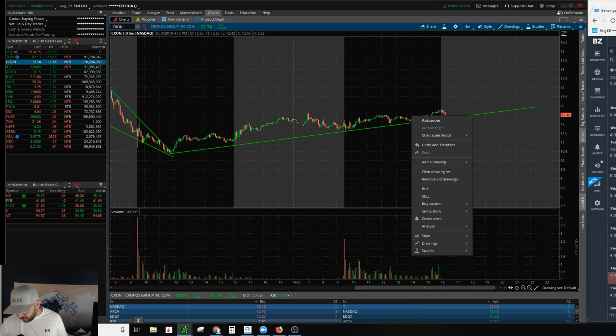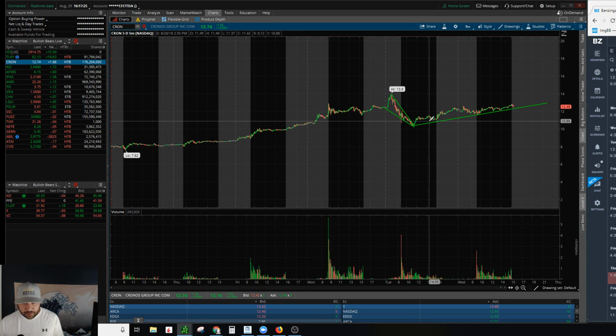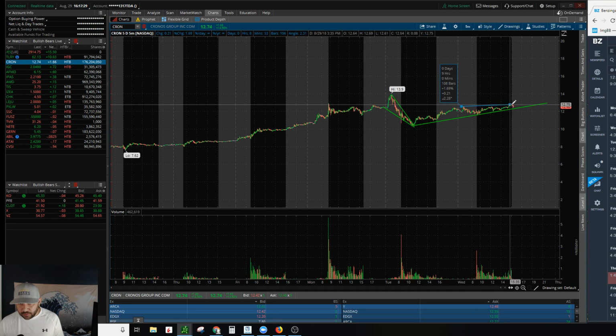We were looking at ascending triangles with inverse head and shoulders inside of them. We were looking for breakouts above VWAP on volume, and we didn't get a lot of that. So it was kind of frustrating to try to play a lot of these stocks throughout the day today. You got very little follow through and lots of pulling back to these angular supports.